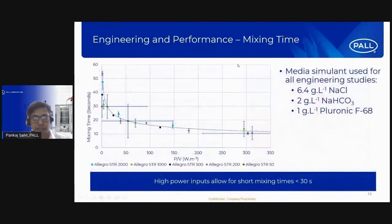Talking about the engineering performance in terms of mixing time, which becomes very critical in a bioreactor, this study was done with a media simulant. The mixing time was evaluated with the addition of an alkali, based on the pH, to achieve 95% of your fixed, stable set point. You can see that the graph shows that each of the systems is scalable and similar in performance. And with high power input, you can even achieve a mixing time of less than 30 seconds and even less than 15 seconds.